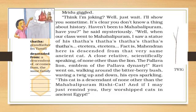This cat is a descendant from none other than the Mahabalipuram Rishi cat. So now he's saying that for sure, this cat came down from the family of these Rishi cats. And if I may just remind you, they worshipped cats in ancient Egypt. Now he's saying, I must remind you that in ancient times in Egypt, they used to worship cats. So this is what Ravi is trying to tell Mridu about this kitten.